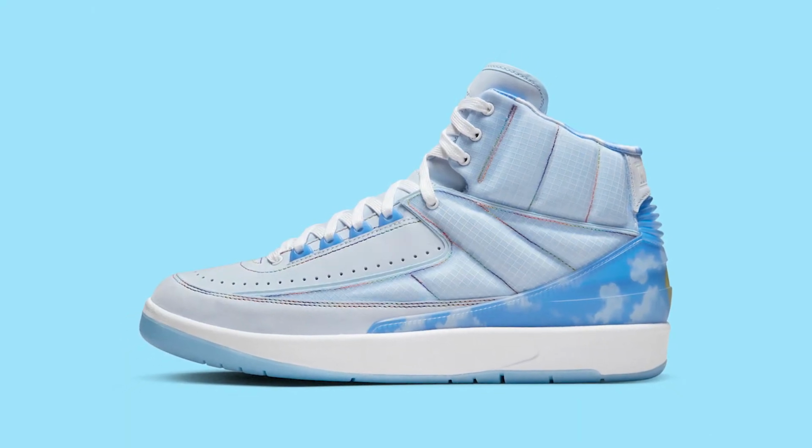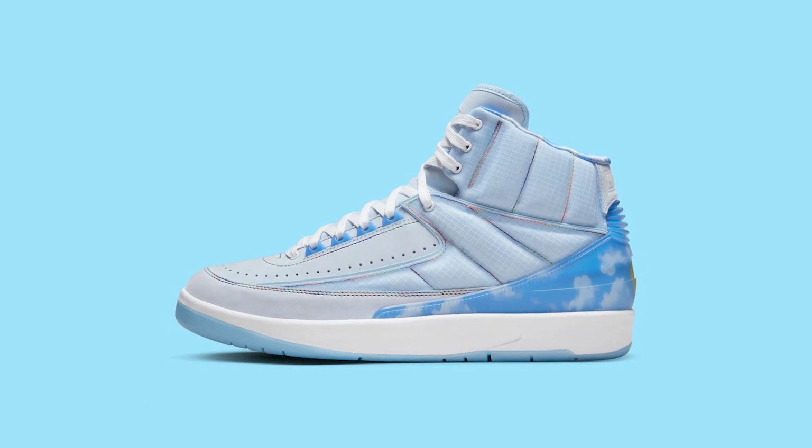I've seen quite a few reels about them. I've seen a lot of those confirmed images. And I just think the shoe looks absolutely amazing. I'm not the biggest fan of the Jordan 2. It's mainly collabs, to be honest, and OG colorways. The GR stuff kind of just is a little bit too blasé for me.